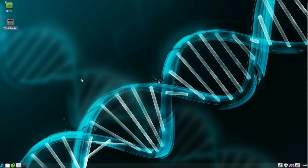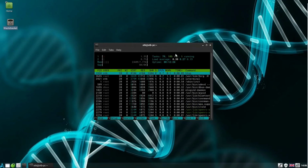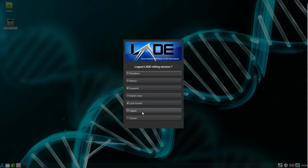So if you prefer a lighter version, let's just run HTOP on this and see what it does. 245 megs. So if you need an even lighter desktop, you can always run this. What about OpenBox? Right, log out.